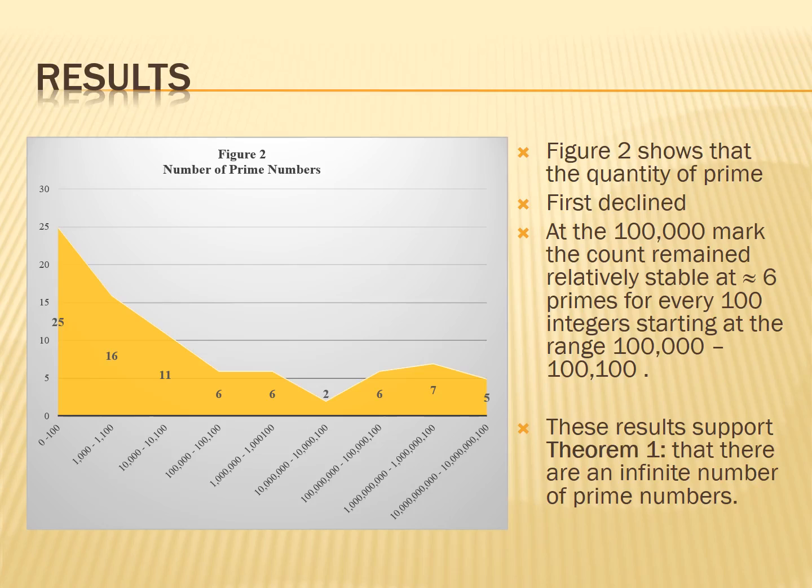After reviewing a whole bunch of prime numbers, Figure 2 shows that the quantity of primes first started declining. At the 100,000 mark, the count remained relatively stable from that point on, at about 6 primes for every 100 integers in the range 100,000 to 100,100. These results support the theorem that there are an infinite number of twin primes.